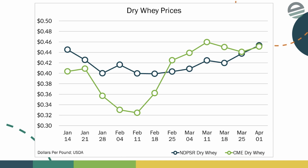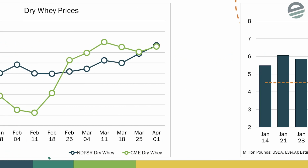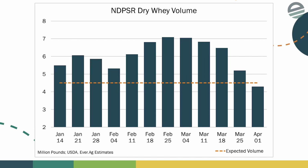So the manufacturer was able to once again print a very nice price. However, as the theme is on this week's report, volume suffered, failing to make the 4.5 million expected volume threshold and falling even short of 4.3 million. So just a massive jump in whey price. However, it looks like the outsized volume that we experienced in prior weeks has run its course.